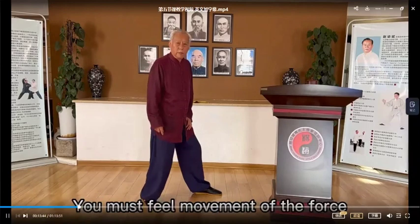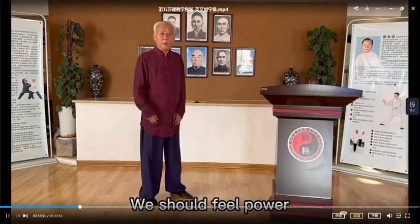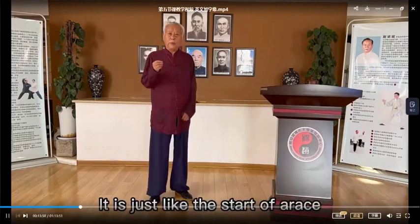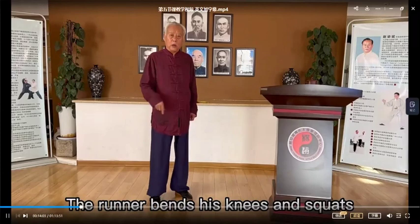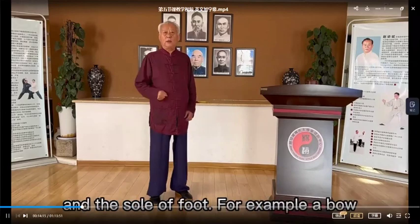You must feel movement of the force. It is not floating. We should feel power, a force produced from the foot. It is just like the start of a race. The runner bends his knees and squats, places his back foot on the pedal. An instantaneous power is sent out by the knee joint and the sole of the foot.